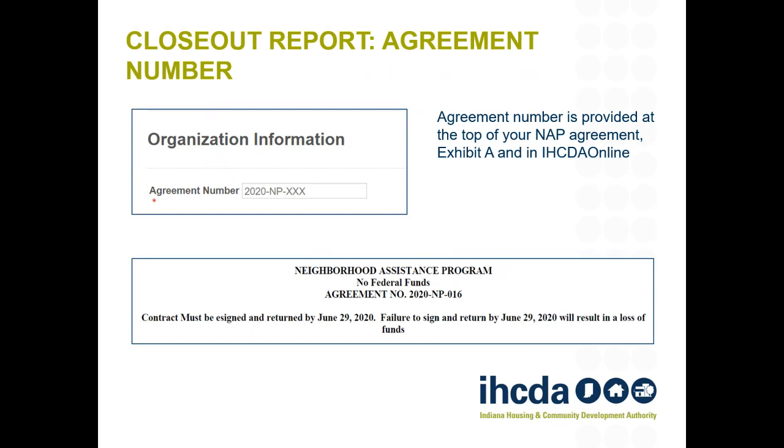If you don't know off the top of your head what your agreement number is, you can look on your grant agreements at the top. I believe it's also on the page that has either Exhibit 1 or Exhibit A, where your actual tax credit amount is provided, and where we also provide a table of reporting deadlines. It should be on that page. And if you still can't find it, if you don't have access to your grant agreement, email us and we'll get you a copy, because you should have that on file. But your grant number should also be provided in IHCDA online.